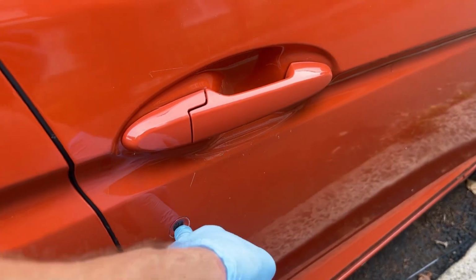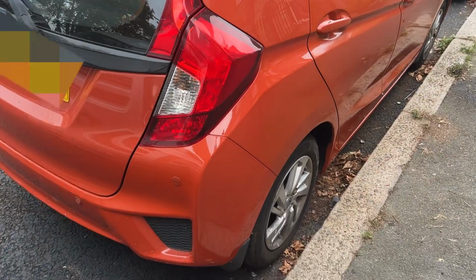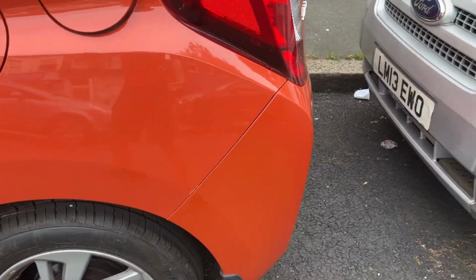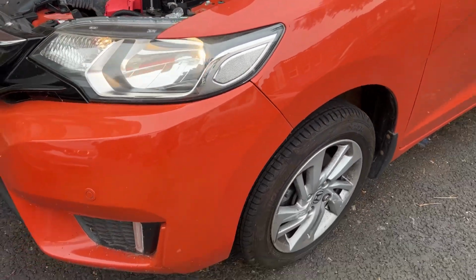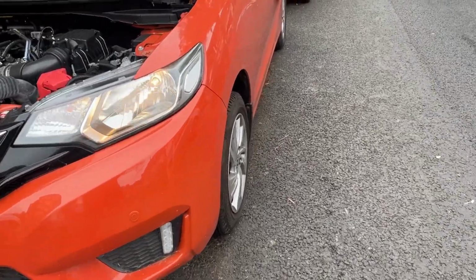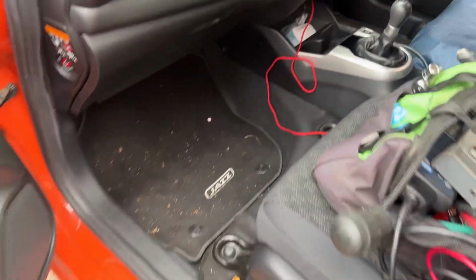This key barrel doesn't work, it's from a different door. You will also see the slight shade differences on the bumpers. I think this bumper has been resprayed at some point before, because there is a very fine shade difference, if you can see it on camera. So a slight shade difference on the front bumper. With regards to scratches, all the lights, everything is working. Airbags are working. The vehicle is obviously a private sale, so it's a bit messy, so it needs a good clean, full valet.